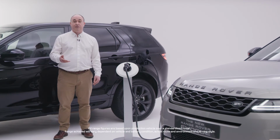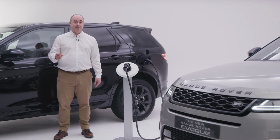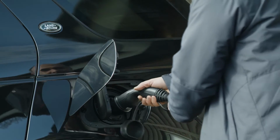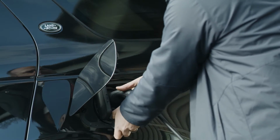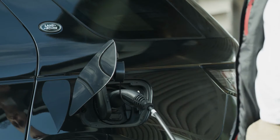So if you currently fill your car up once or twice a month, you could cut your running costs by a third. If you can charge at work as well as home, longer commutes can be completed on purely electric power. Currently, there is no benefit-in-kind taxation on electric charging at work.